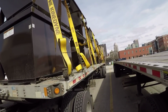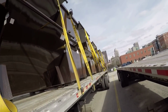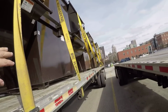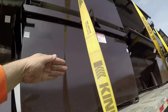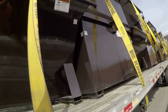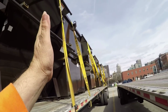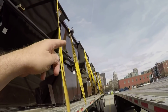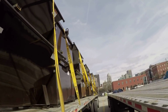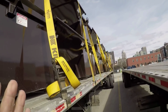The one thing that he told me was, put the winch, if you can, on the back side of the dumpster. So you see how it's smooth there. He said if you put the winch on the front of the dumpster, which is this side here, it has a tendency to pull them forward like this. So if you put the winch on the back side, it'll pull it down a little straighter. So I did that. So I alternated. You can see how he's loaded them, alternate.